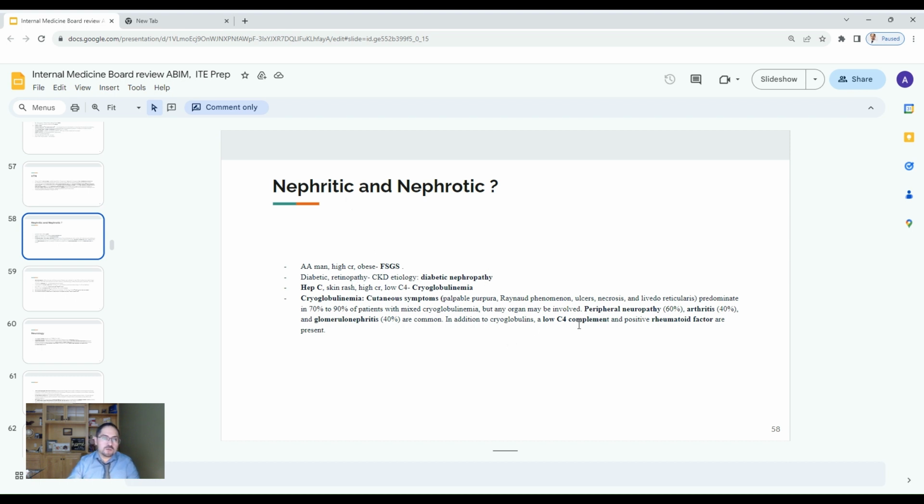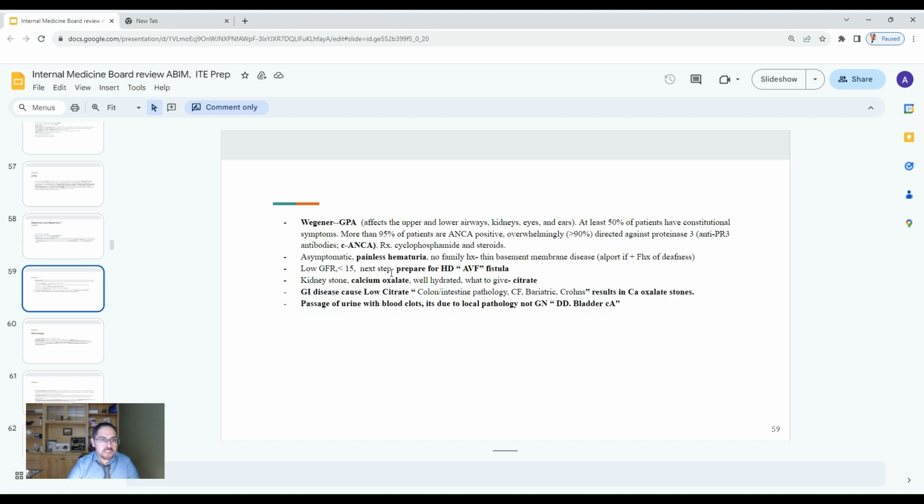Again, nephritic and nephrotic syndrome: small hands, small keys there, Black, African American, high creatinine, obese, FSGS, diabetic retinopathy, that's diabetic nephropathy, no more investigation, no biopsy. Hepatitis C, skin lesion, high creatinine, low C4: cryoglobulinemia. Understand and know cryoglobulinemia will be there on the test. Maybe you'll see a photo with a purpuric rash. The patient may have Raynaud phenomenon, an ulcer, necrosis, livedo reticularis, peripheral neuropathy, arthritis, low C4, glomerulonephritis, and rheumatoid factor will be positive in most of the cases. So understand this one; there will be at least one question.